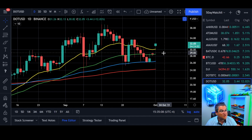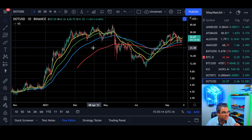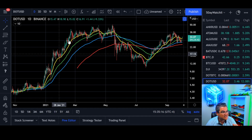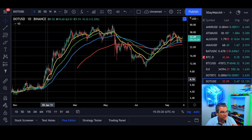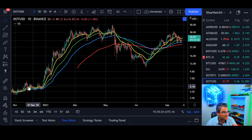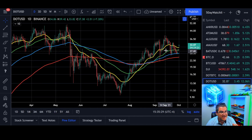Okay, so let's see what we got. Well, first of all, we got our moving averages sorted out, which is what you want. Why do we want that? Well, let's go look at history. Notice the massive moves. Notice the sort outs. Least to greatest is what you want. Notice the gaps between these. This is exactly what you want as well. You want big gaps, not these little tiny stuff, right? We're starting to do it. Look at this big gap, right?